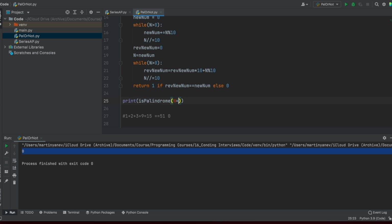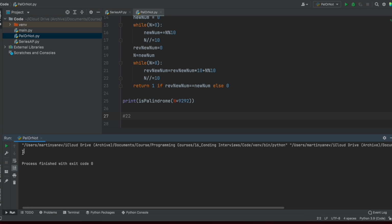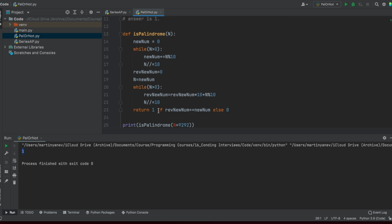Let's try another one. Let's, for example, do 92, 92. So here the sum of 9 plus 2 plus 9 plus 2 is 22, and you can see that this number from both sides looks the same. So let's run the function, and here we should get 1 because 22 is a palindrome. You can see that also here we got 1, and this means that our function is completely validated and it works properly. So this is how, guys, you reverse numbers in a logical way.